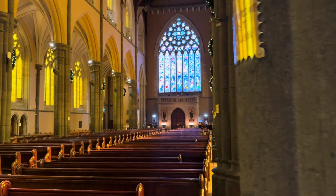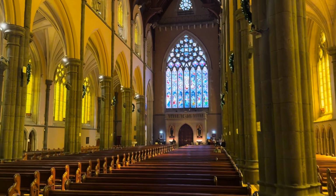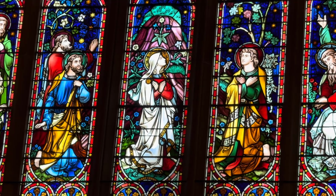The orange windows, the yellow windows make it look like there's a bad bushfire outside with the smoke. When the sun hits the smoke, it produces that color. It's really, really strong and cool. That is a very impressive church.